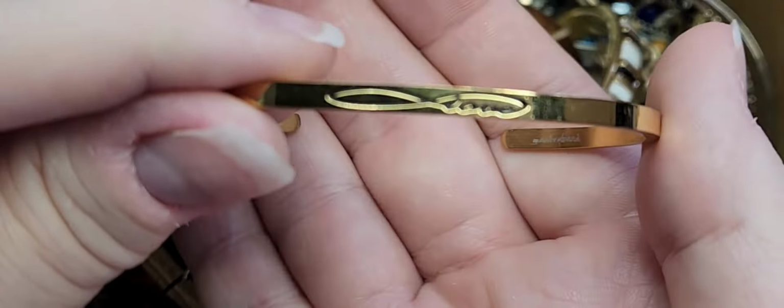Oh man, it's almost too tight. Sorry, this is going to be a keeper. I love this. And I don't know why this is just not wanting to focus. But I love that. Okay. That just made the whole box for me right there.